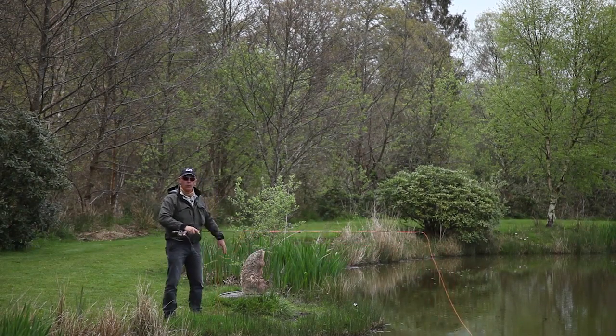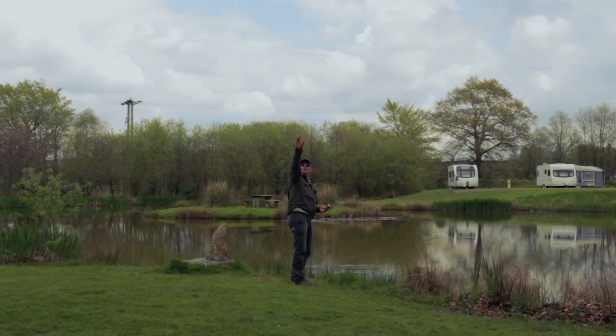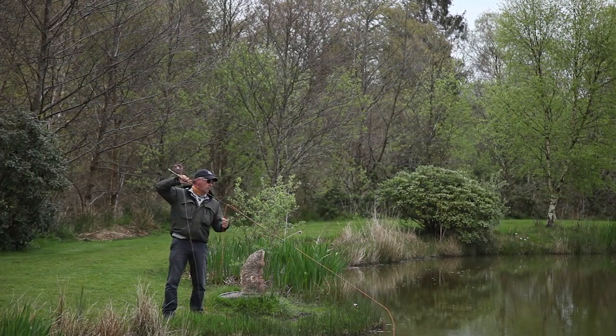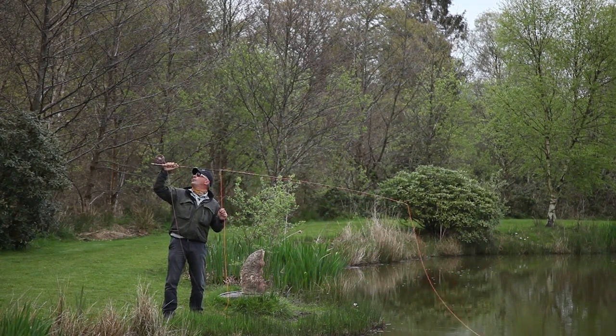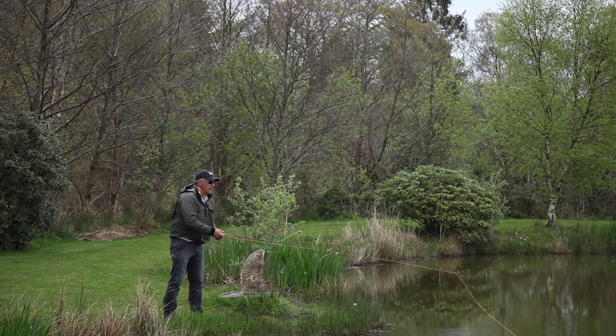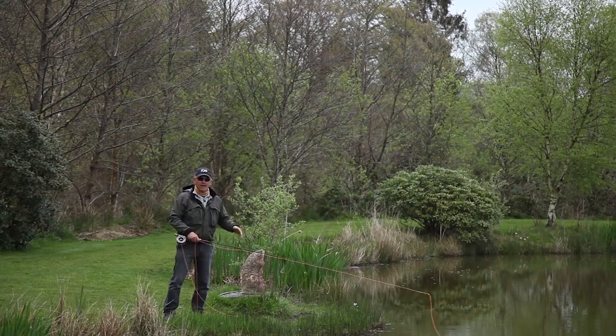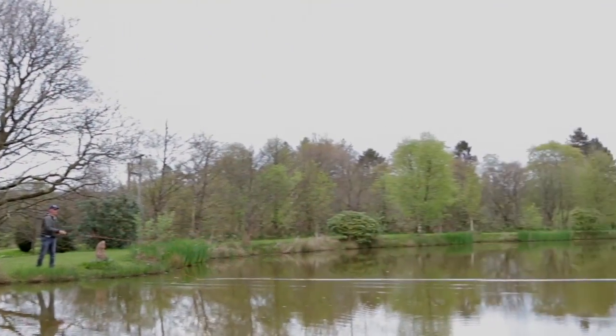So first of all, what we're going to do is we're going to stand sideways. Now the great thing with this is that I can actually look where the gap in the tree is. I'm going to turn my rod this way, pointing towards that gap. Then I'm going to push it up into that gap, turn round and push out. That way, the line actually won't crash down on the water. So we push up there, turn round, push out.